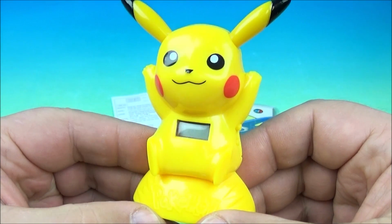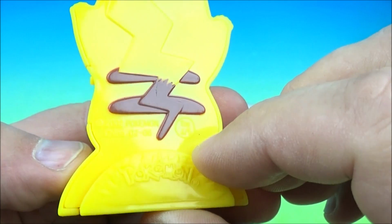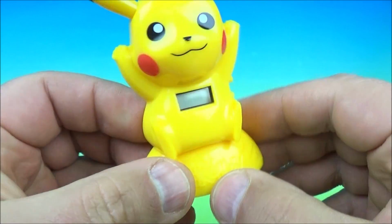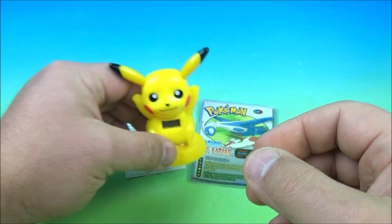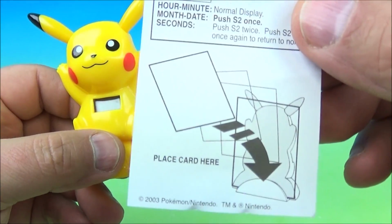The last up in the set is the Pikachu Clock. Unfortunately, the batteries have expired. And I'm not really sure how you would replace them, but that's okay. It's still a cool little desktop display piece. And it comes with a little sheet of instructions that shows you how all this works.